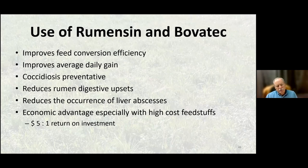On a high forage ration, it reduces the amount of feed that they're actually going to consume on a daily basis. And in a high grain ration, it just makes it more efficient. You'll get 5 to 7% efficiency in gain. Both products are also coccidiosis preventatives. They also help prevent rumen digestive upsets and liver abscesses. So last time the numbers were done, it's about a $5 return for every dollar invested with Rumensin or Bovatec.